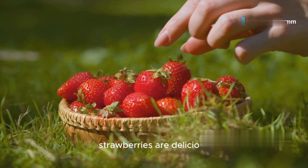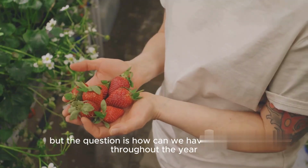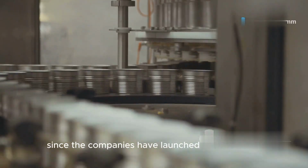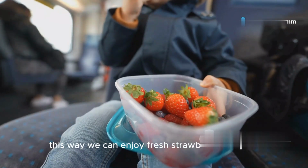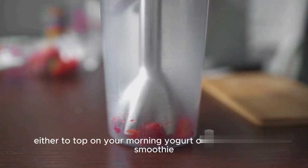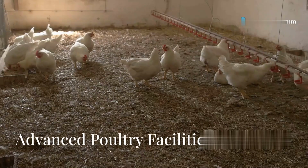Strawberries are delicious, sweet, and the most consumed fruit all around the world. But the question is, how can we have them fresh throughout the year? It has become more convenient since the companies have launched canned foods. This way, we can enjoy fresh strawberries all year, even when they are not producing. So, popping open a can and getting a burst of summer in every bite, either to top on your morning yogurt or blending into a smoothie, these beautiful fruits give you a lovely vibe.